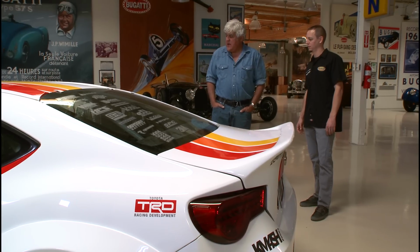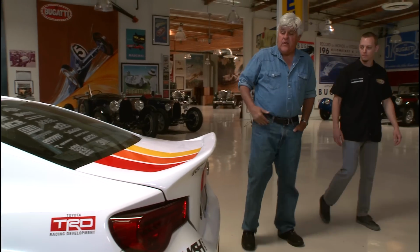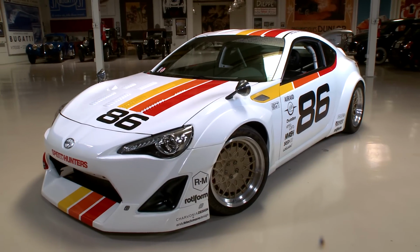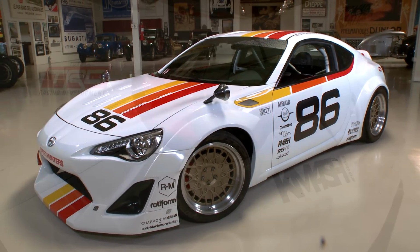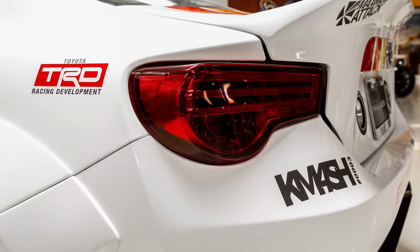Okay, I get it. Tell me about the color combination. Nicely done. The yellow, the orange, the red. I wouldn't have thought those three colors would look good, but they look good there. Is there any significance to these three colors or just what you like? Yeah, that's a TRD thing. Oh, okay. There were some old race cars that had the yellow, orange, red livery on them. And then we went with a pure white. When I went to the paint store, I told him I wanted the whitest white he had. Right. So, yeah. It really does pop out, and with those three colors on it as well.